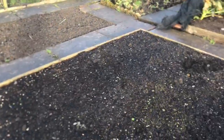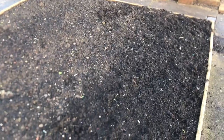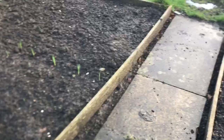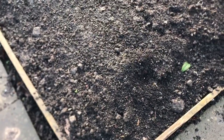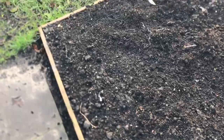Here's the other bed. This is one of my no-dig beds that I had the squashes in last year. There's nothing in that one as yet. And then back over to the no-dig bed I prepared a few weeks ago. That's now bedded down. The cardboard's all covered with compost, and that should be fine for planting into in the spring.